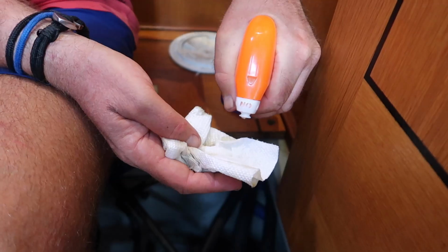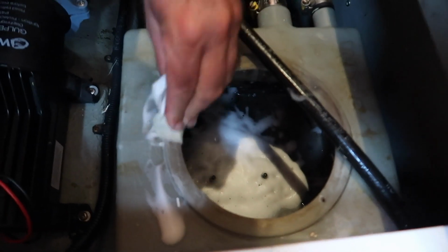The third secret is to make sure that you clean out your black and grey water tanks at least once a year, if not twice a year. And the main thing to realise is that the tanks will get gunked up over time, and if you don't give them a flush through with fresh water and give them a good clean, they're going to start to smell.